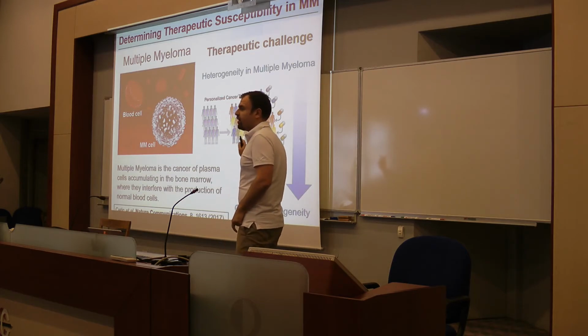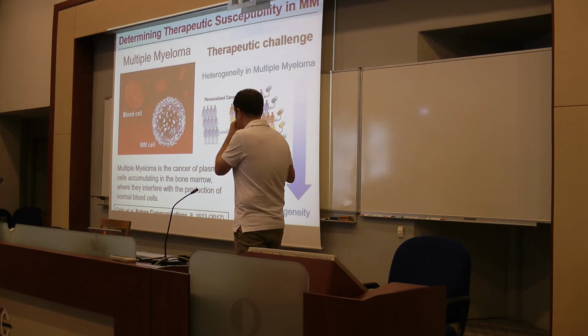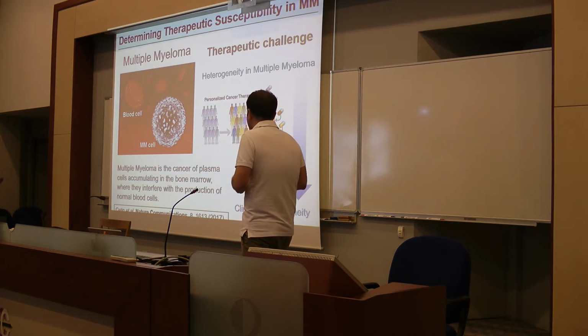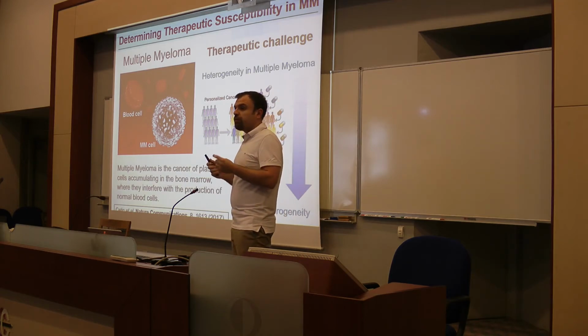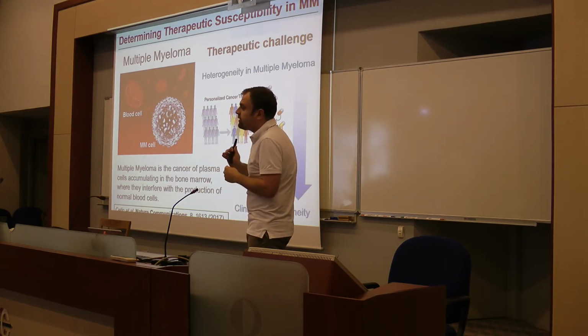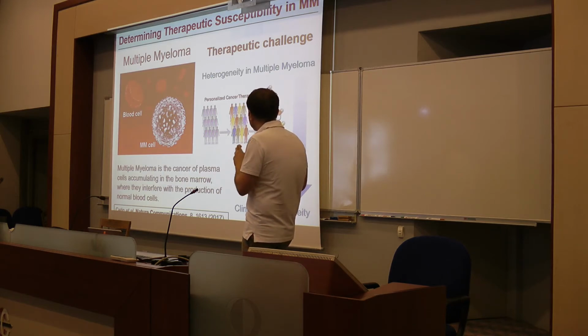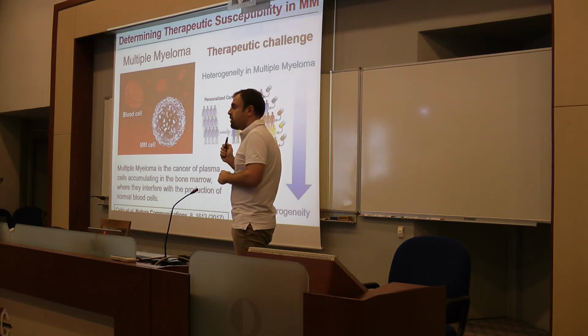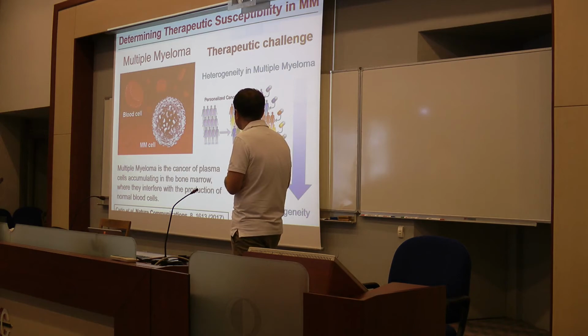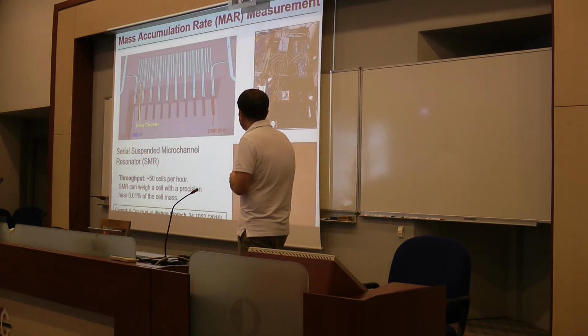This is nothing to do with the optics, but I will show you what I have done at MIT Koch Institute for Cancer Research. We developed a platform to weigh cells at femtogram resolution. And we applied this platform to determine the therapeutic susceptibility of these particular cancer cells. You can use this platform to determine the susceptibility of many cancer cells, but for this project we mainly focus on multiple myeloma.